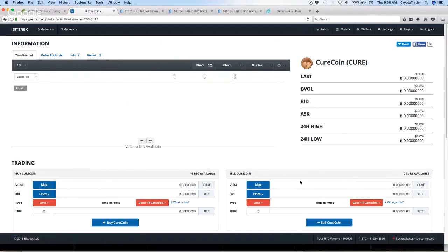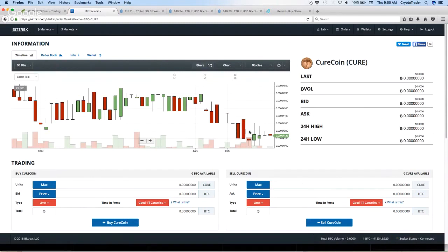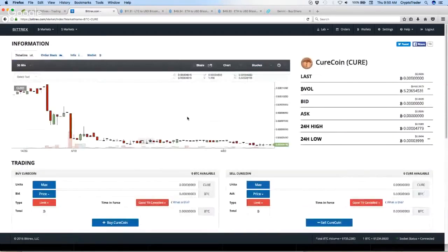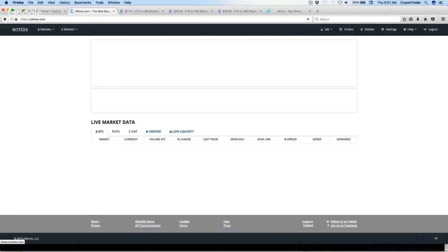And Bittrex seems to be very slow. Yeah, definitely took a big hit. Looks like from 110,000 satoshis down to 4,135 satoshis. Volume is still low though. 5.23 BTC in volume. That's low. Now, if it drops to maybe 2,500 satoshis, then that might not be a bad entry. But if I buy it now, I'd be flatline for a while unless I just kind of cut my loss or take a little bit of a gain.